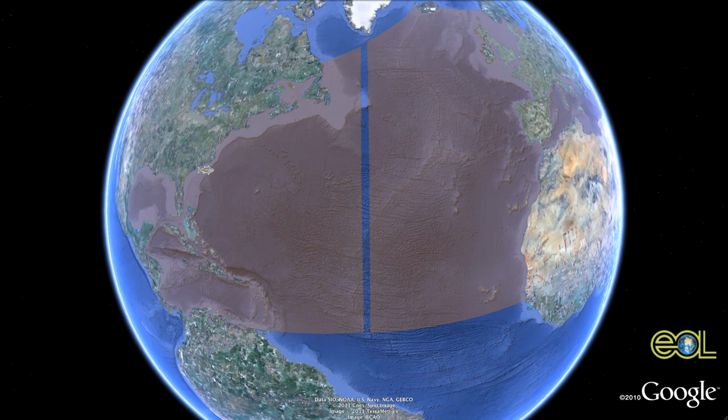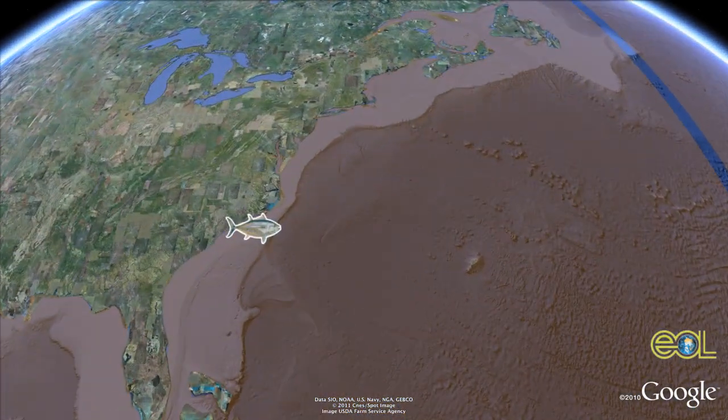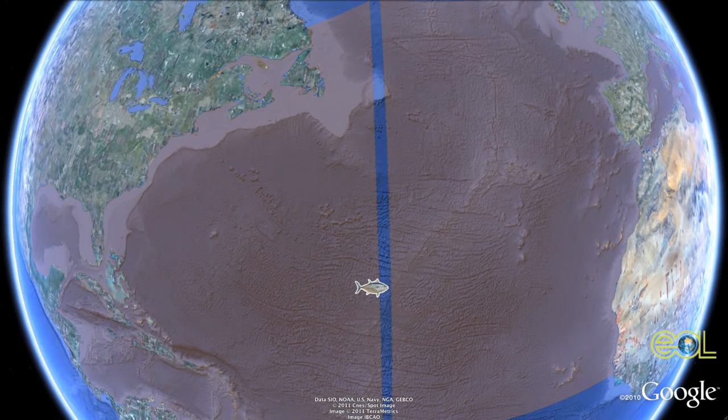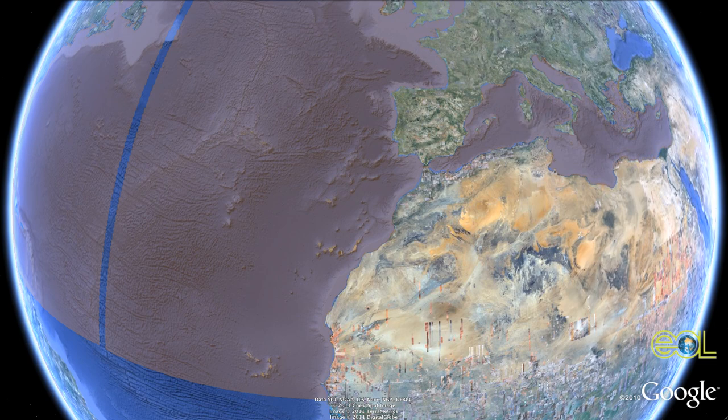So as this fish matures, what's on its mind at that point is sex. It's looking to find a mate. And to do that, it returns to where it was born, in the Mediterranean Sea. Here's our tuna swimming east in the late winter of 2004, away from North Carolina, north of Bermuda, across the Mid-Atlantic Ridge in the spring, and then into the Mediterranean by summer.